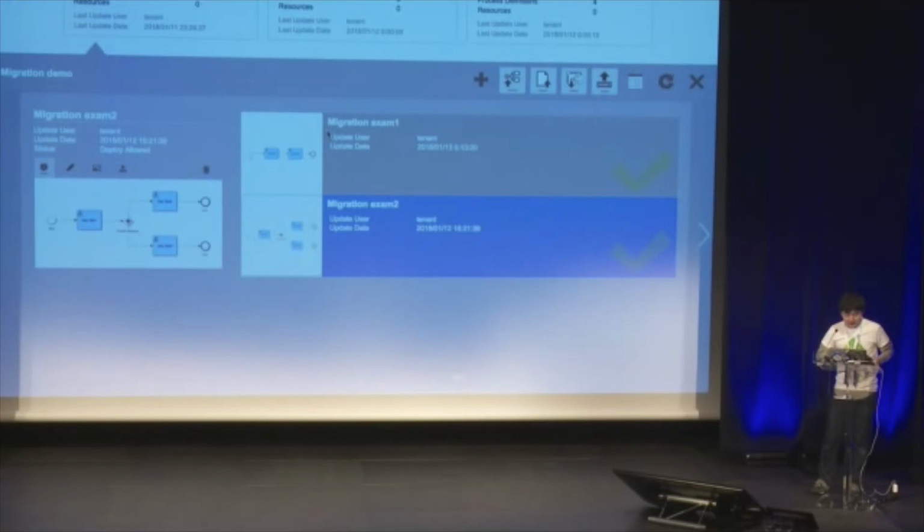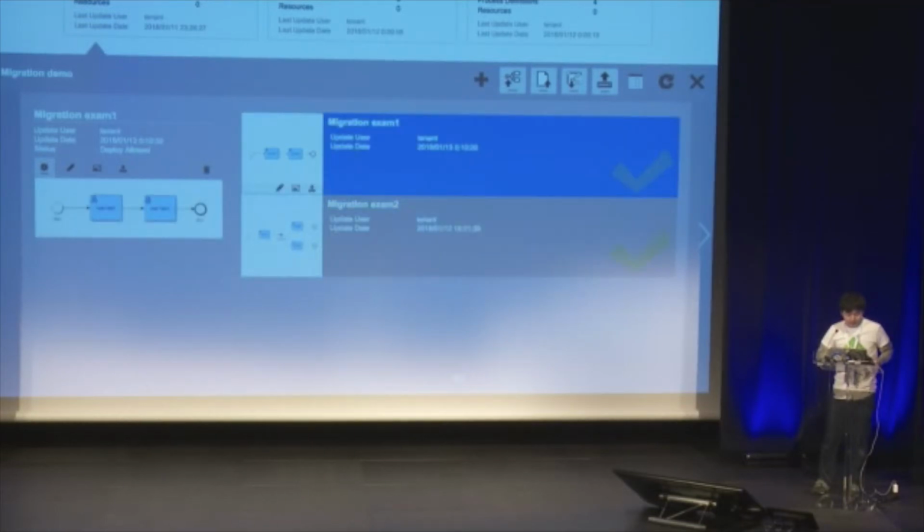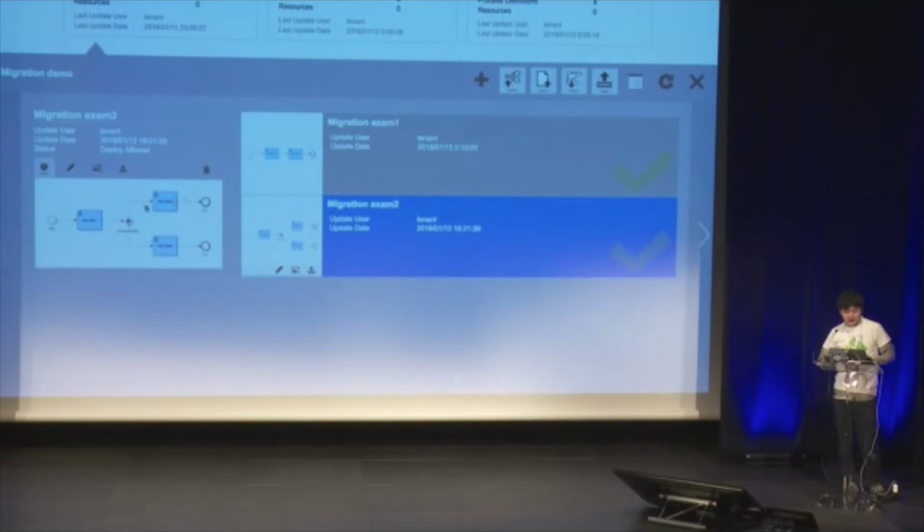This page is where the process diagrams in each project are managed. And these two process definitions are for the demo. One is one straight diagram. The second is using a parallel gateway.